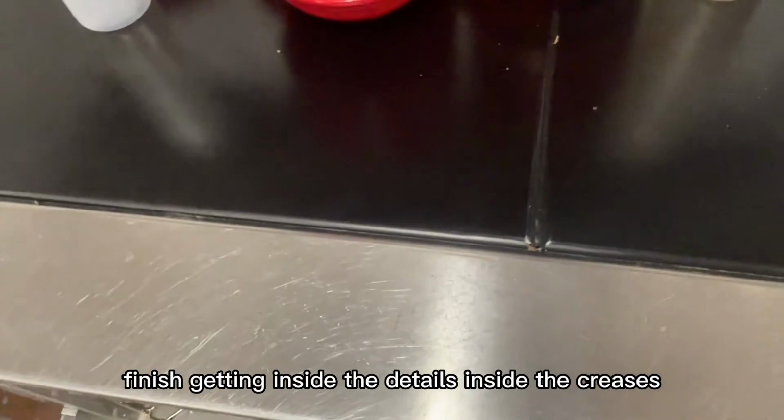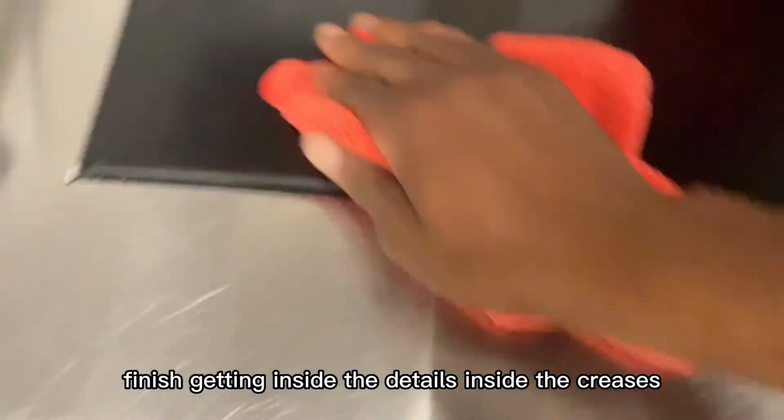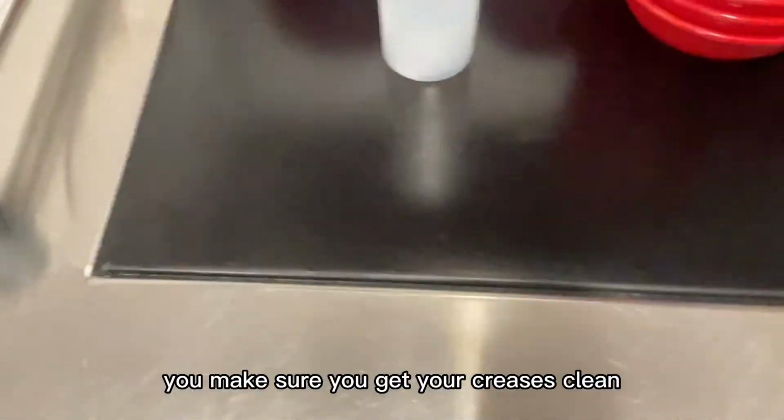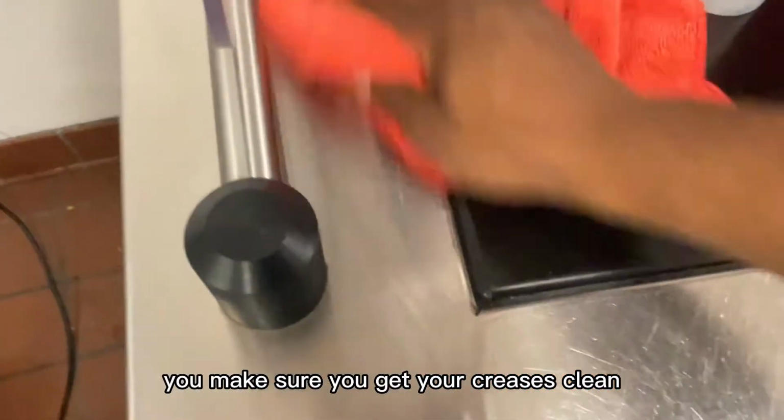Finish getting inside the details, inside the creases. Want to make sure they come back and see them creases clean. Make sure you get your creases clean.